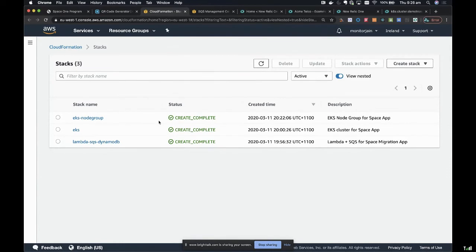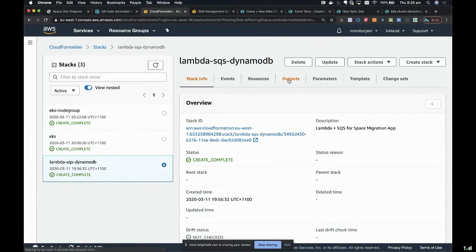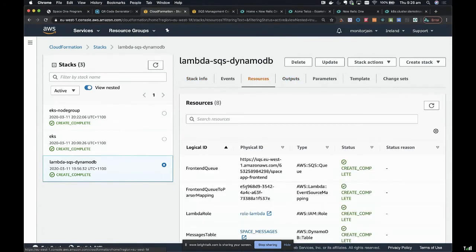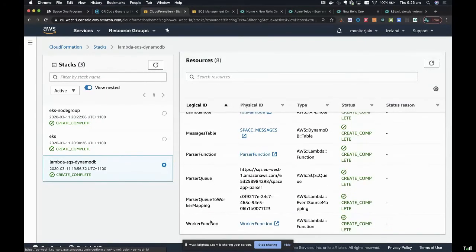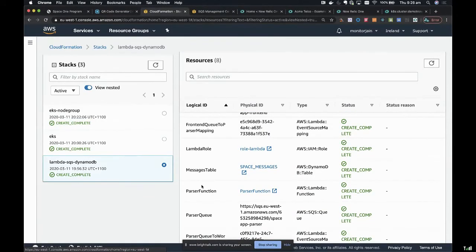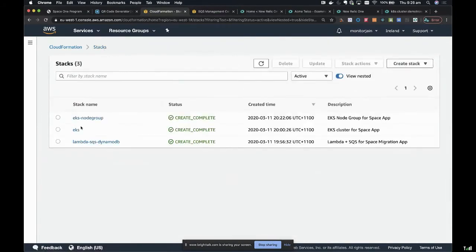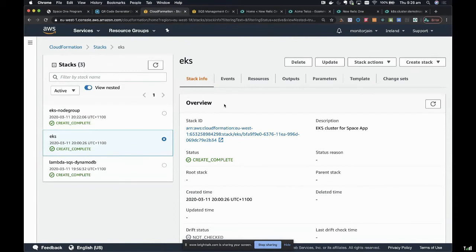So I have a CloudFormation stack for each type of service that I shared in the architecture. And here, if you click on one sample service, you can see the output and the resources set up here is everything you can imagine. So things like the Lambda function, the parser queue, the actual roles, the DynamoDB table, and whatnot. And for the Kubernetes services, you can see the EKS service being set up. So if I wanted to make a change, I would simply update my CloudFormation stack and update it that way.